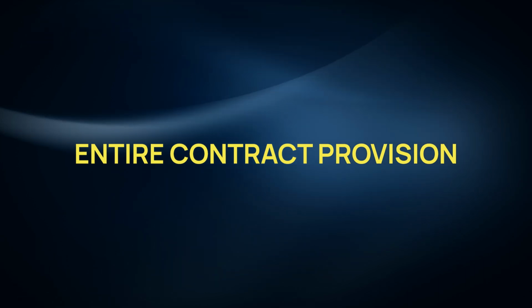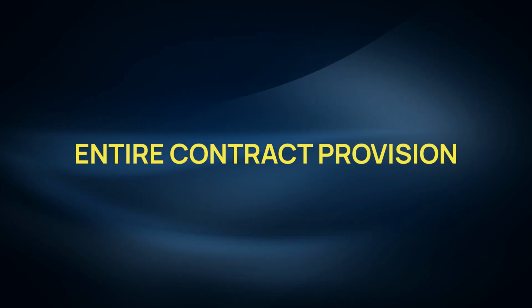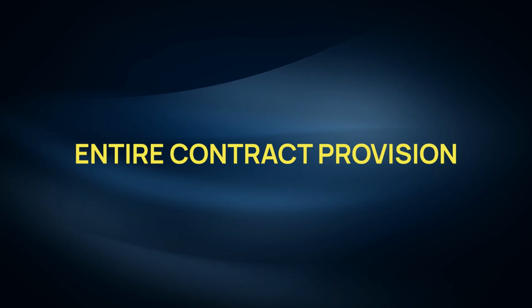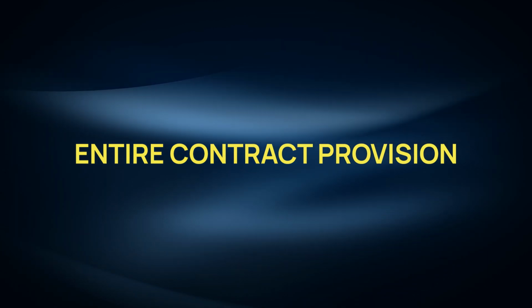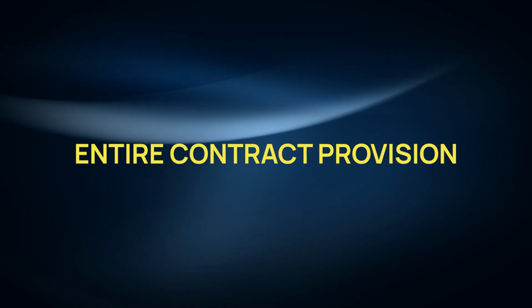For example, if you purchase a health insurance policy and the insurer makes verbal promises or offers additional coverage options outside of what is written in the policy, those verbal agreements will not be legally binding. Only what is outlined in the written contract, policy, application, and any attachments is considered the true agreement.